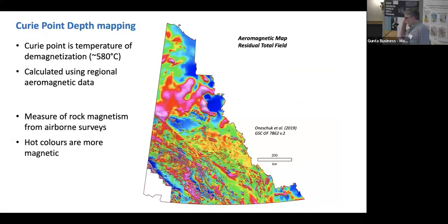So the Curie point depth mapping is really using existing data. The map that I'm showing here is the coverage of aeromagnetic data. Over the years, between us and the Geological Survey of Canada, we've covered pretty much all of Yukon. The only blank spot is the High St. Elias, which is a national park for all sorts of reasons, but mostly the rugged mountains and high topography are not practical for that kind of data collection. It's too remote and too difficult to fly at those altitudes. This is just done by flying an aircraft.